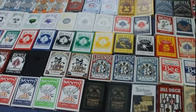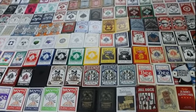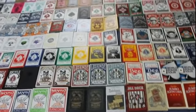And in case you wanted, I basically got everything. Illusionist, Figure 11, Dan a Day, Blue Crown, House of Playing Cards, you name it. Anyways, that's what I got.